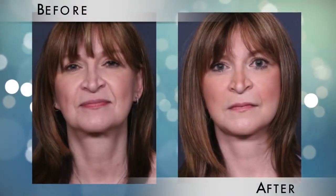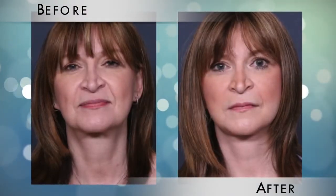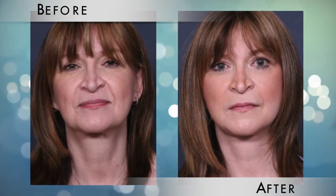With the eyelids, we look at both where the eyebrows are located. Sometimes they're falling down and we need to do a brow lift. Sometimes it's the eyelids themselves and we need to take out a little skin and fat. Sometimes, for almost everybody, you need a little bit of a lift right here, because there's a little ligament that holds the skin right here, and the cheek tends to fall, and that's why we get these little jowls.